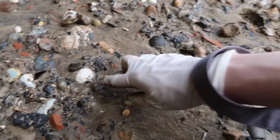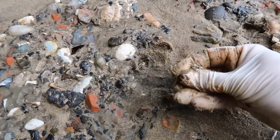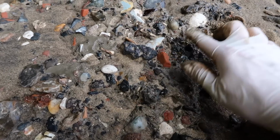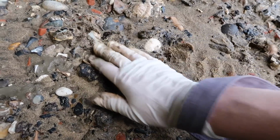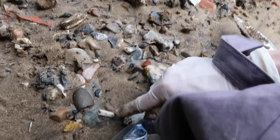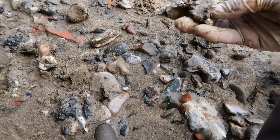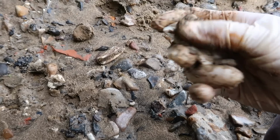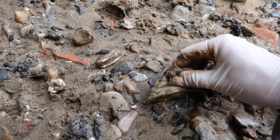Wow. There's also some blue there. Oh, it's all so gross and muddy, but I'm going to have a little scan around this area now, because now that I found one pipe, there might be another. I've also found this very weird looking bit of china that needs a clean.